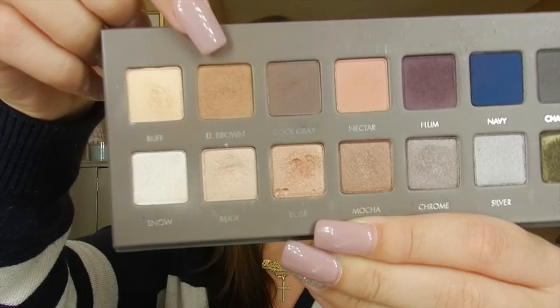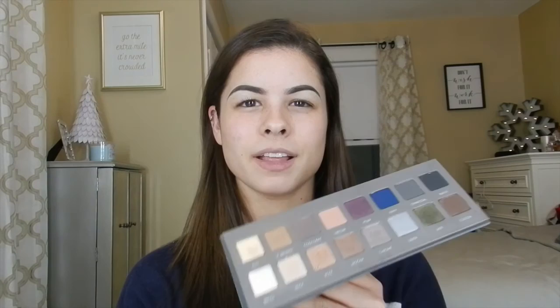And you don't necessarily have to go out and buy this exact palette and use this exact color. This is just a simple neutral light brown color that you can find in almost any palette, especially drugstore palettes. I feel like that color is the one most used in drugstore palettes. So you don't feel like you have to go out and get this exact palette. Trust me, there's colors exactly like it, dupes in 100 other different palettes. But I'm going to be using this one just because this is one of my favorite palettes at the moment.